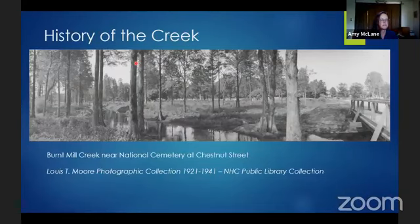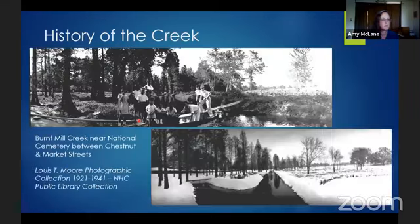A little bit about the history of the creek. I don't know a lot about it. It's hard to find information, but I was able to find these really terrific 1920s and 40s photographs in the New Hanover County Public Library collection. So this is what the creek looked like at, I'm pretty sure, Chestnut, where Chestnut Street is today. You can see the National Cemetery in the background. And the creek back then looked a lot more naturalized than it does now. Of course, much less development along the creek.